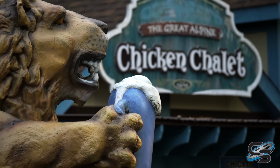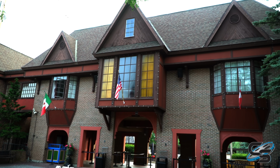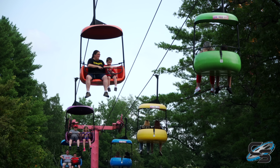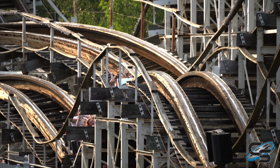But aside from all that, I really think Great Escape's strong suit is in atmosphere. This is a very charming park, and I really think it's great for kids. It's fairly unique to the area. I don't think it's a place that you really need to make a ton of repeat visits to. And likewise, I don't think it's a park that you necessarily need a ton of time at. If you're a thrill seeker, you're probably good with like half a day. If you're bringing the whole family, you could probably make a full day out of it.